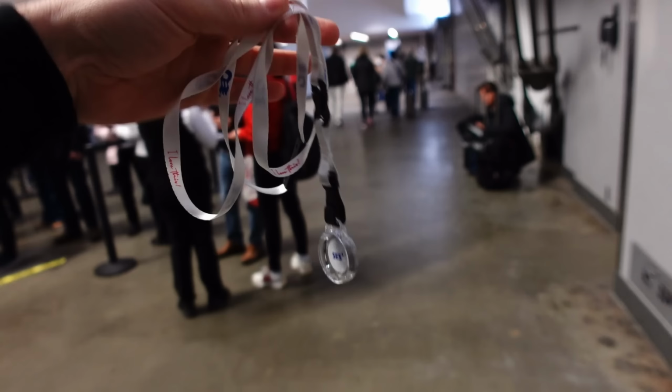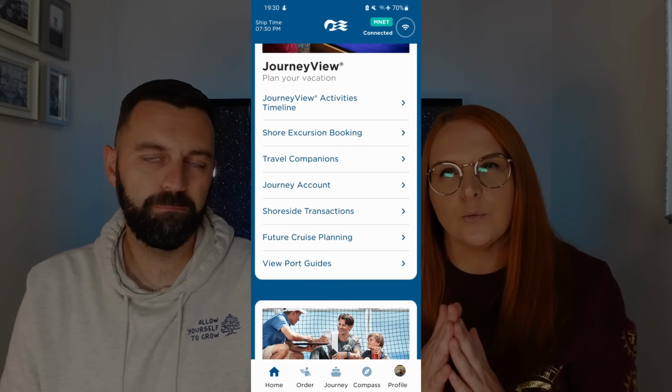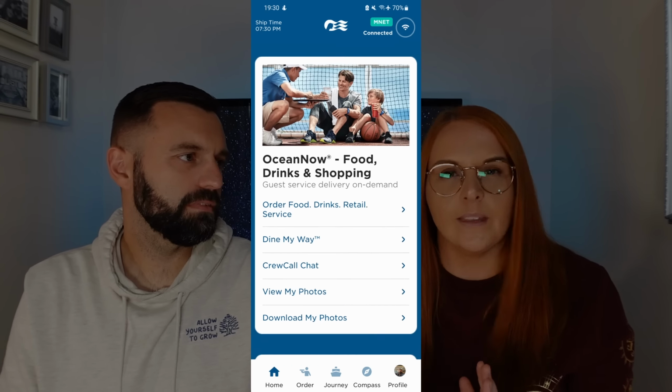And the great thing about the Discovery Princess is that all the Princess cruises now have the Princess Medallion and the Princess Medallion app. And this ship was built from scratch with it in mind. It was the first one. Kev will speak more about that in a sec, but it's a great system that Princess cruises have.